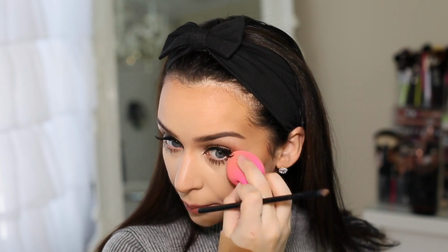So now that I'm blending it out, it does look a lot better. It's very easy to blend. It's really creamy, which is nice. Whenever I do a cream contour, I never leave it cream. I always set it with a powder. You can use the contour kit if you want to contour a little bit further. But if you want to just leave it as a very natural contour, you can just use some setting powder to kind of set everything.